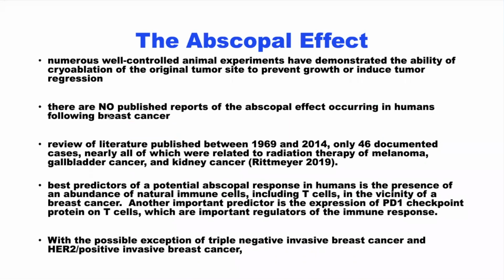I'll just list these points. There are numerous well-controlled animal experiments that demonstrate the ability of cryoablation of the original tumor to prevent growth or to induce tumor regression from distant tumors. Like if you treat the breast, then it might prevent you from having a tumor grow in another part of the body, or it might encourage the regression of a tumor in another part of the body. That regression, or that prevention of growth, is called the abscopal effect, the distant effect.